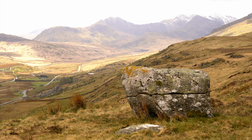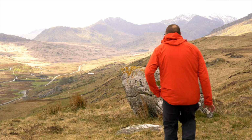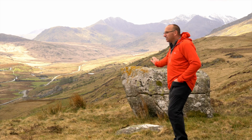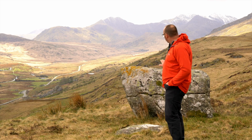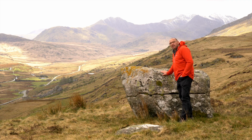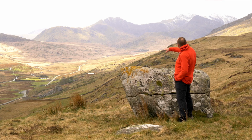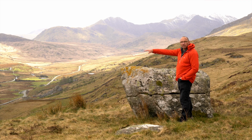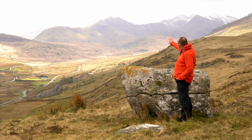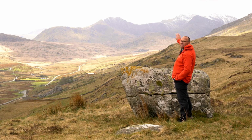So, yeah, let me get in the frame. So we've got this beautiful foreground interest here, and what I've done is I've focused on the big rock. And then because of how the landscape is, it's sort of separated into two diagonally. So then I've focused into the valley there. We've got Snowdon up in the background, some lovely light in the valley, Snowdon in the dark at the minute.